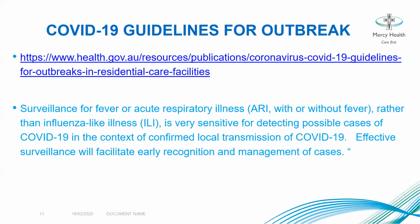Elderly patients often have non-classic respiratory symptoms, so we should also consider testing any resident with any new respiratory symptom. Surveillance for fever or acute respiratory illness, with or without fever, rather than influenza-like illness, is very sensitive for detecting possible cases of COVID-19 in the context of confirmed local transmission of COVID-19. Effective surveillance will facilitate early recognition and management of cases.